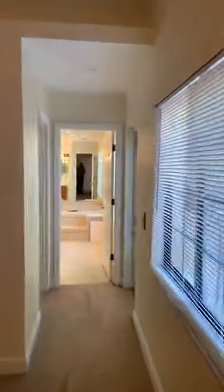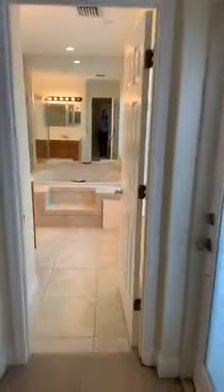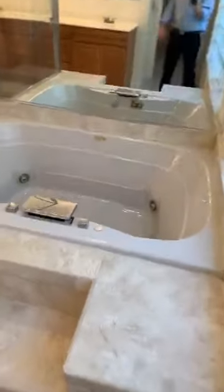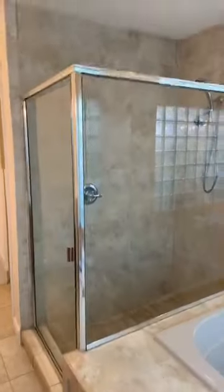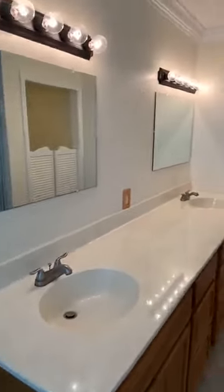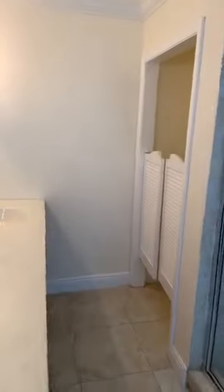It doesn't really translate well here, but we do have vaulted ceilings with the crown. And take you back through the master here. Jacuzzi tub, which is popular. Big tile shower, and then we've got the double sink vanity. The saloon doors are an upgrade. Those come free. But there you go, you got your water closet.